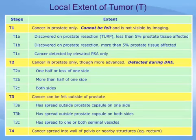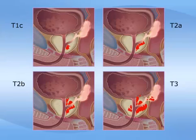This slide shows graphically the details of the staging system that defines the local extent of tumor, or T stage. You may pause here to review this closely if you like. This slide illustrates some examples of these various T stages, with the tumor shown in red.